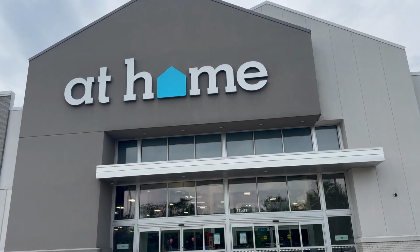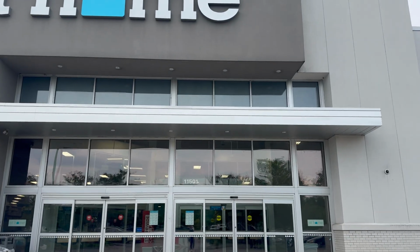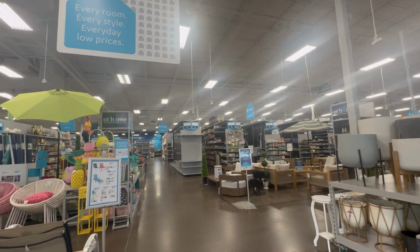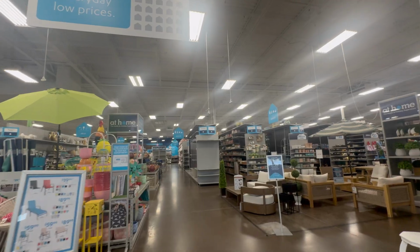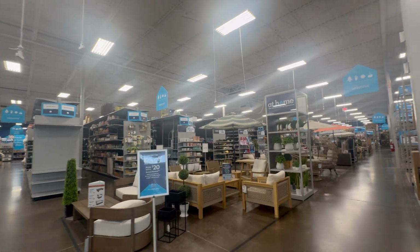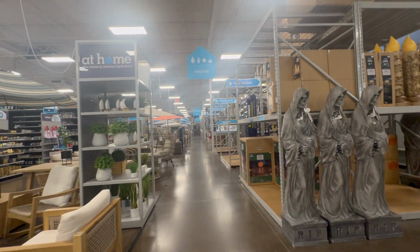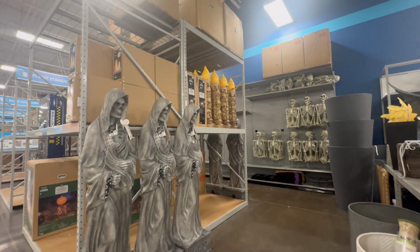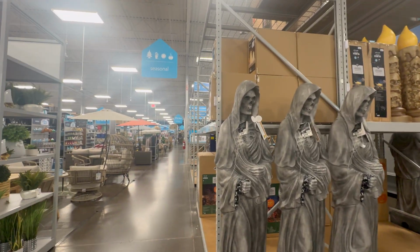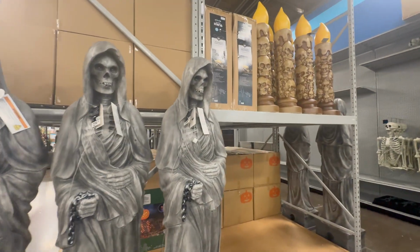Again, today's June 13th, Friday the 13th. So we're still pretty early in the season. When you come in here during like the actual Halloween season, this whole area here is full of a ton of inflatables. It looks so cool. All right, and then when I come in here, here's like their little limited selection they have so far.